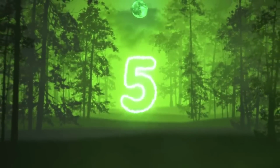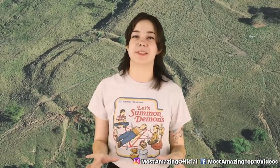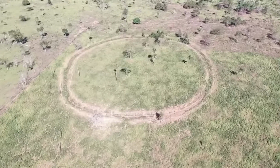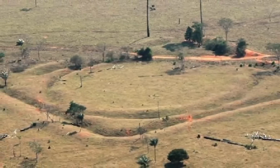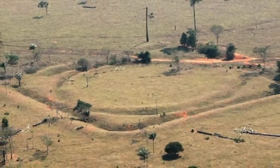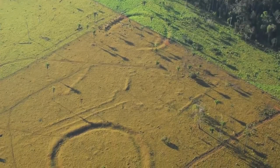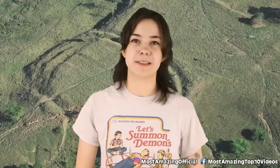Number 5. Amazon rings. The Amazon rings are famous massive circular ditches, sometimes up to 16 feet deep and just as wide. So how could these geoglyphs have appeared within the forest? The reality seems to be that these were created before the forest itself even existed. It's hard to imagine a time before the Amazon forest grew, but studies suggest that these rings were created long before the forest was. It's thought to be more remnants of life in the Amazon before the Europeans arrived, with an estimated 6 to 10 million people living in the area.